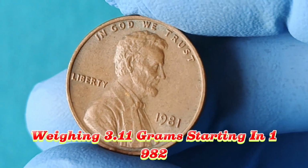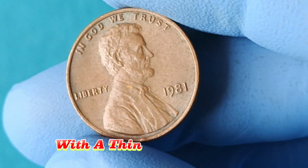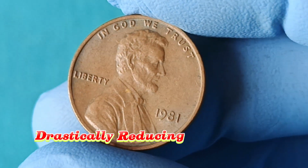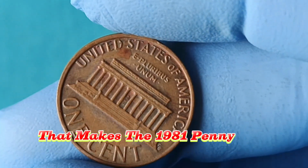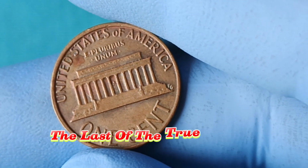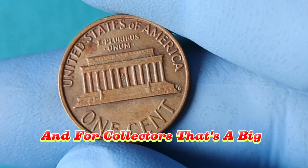Starting in 1982, the U.S. Mint transitioned to zinc-based coins, with a thin copper plating, drastically reducing production costs. That makes the 1981 penny the end of an era, the last of the true copper Lincolns. And for collectors? That's a big deal.